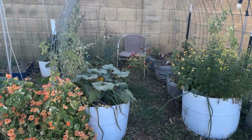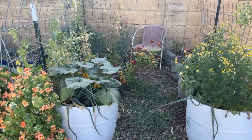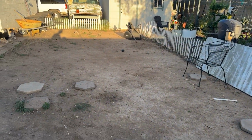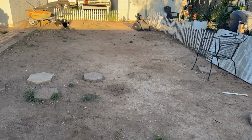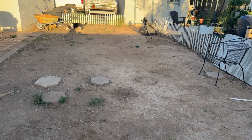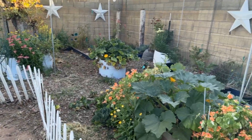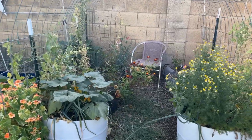Oh, this is going crazy behind me. They got the zoomies. Boys, simmer down. They got the zoomies. It's okay. Anyways, we're going to do a garden tour.